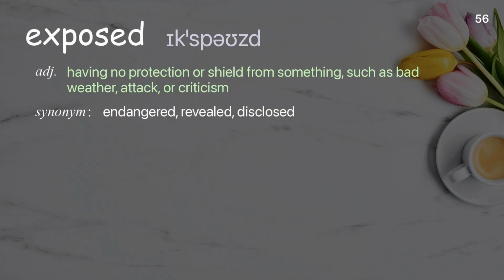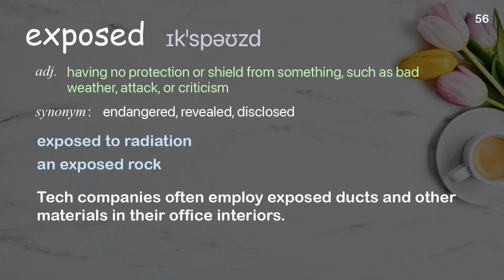Exposed. Having no protection or shield from something, such as bad weather, attack, or criticism. Examples: exposed to radiation, an exposed rock. Tech companies often employ exposed ducts and other materials in their office interiors.